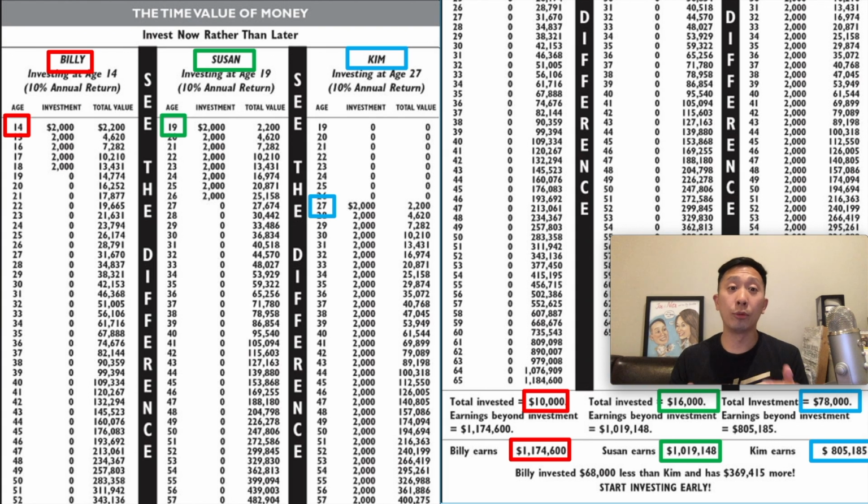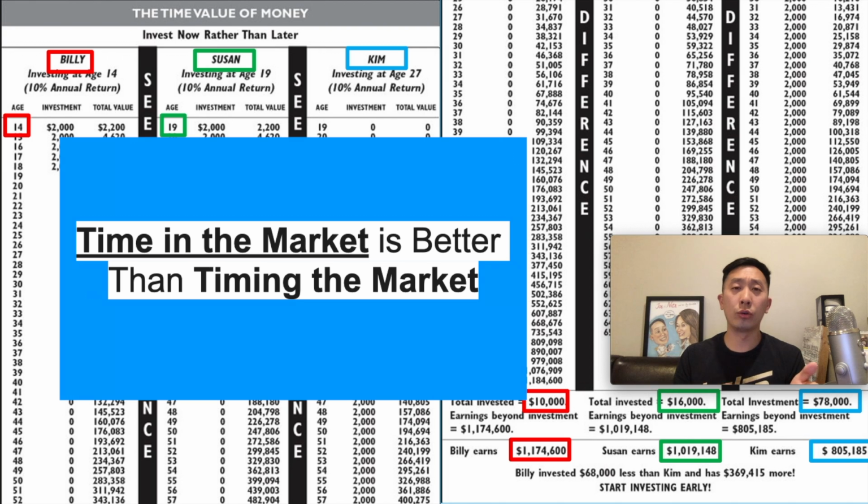The last example here is Kim, who started investing at 27 years old, which is about 13 years later than Billy. Kim invested $78,000, which is about 7 times more than Billy. But because Kim started a little bit later at the same interest return, given that she only has 38 years to compound her investments, she only makes $800,000 at the end of 65 years old. That's not too shabby. That's only $300,000 shy of Billy. However, she did invest 7 times the amount. What the author is trying to show is that compound interest accelerates as more time goes by. The more time you have, the better it is.